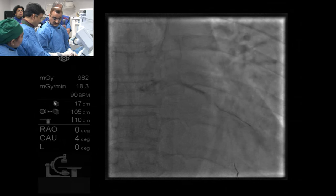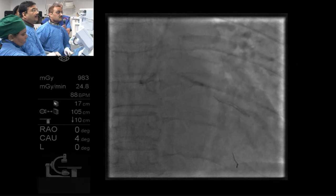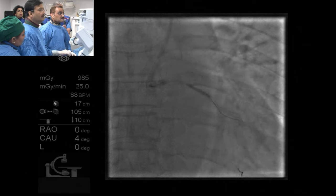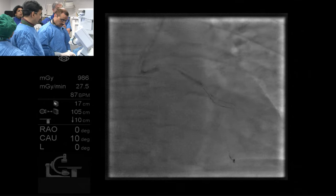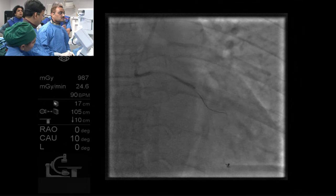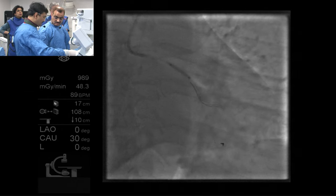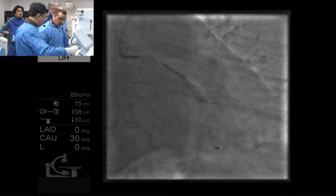Yeah. Whichever you pull, it's going to be okay. Watch the circ balloon. It's creeping up towards the left. Now you're good. Yeah, the balloon is very small for that proximal circ. I would deflate the balloon and wire.